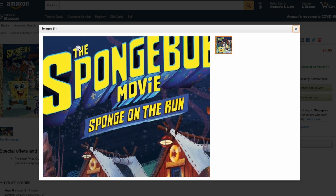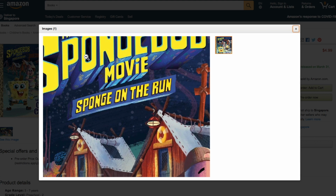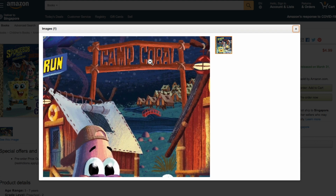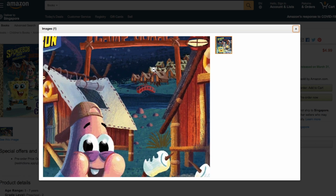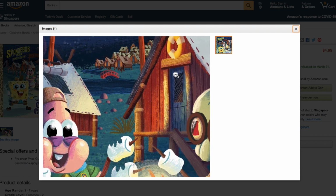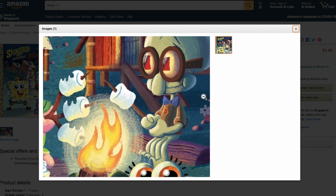So first up on the left-hand side, SpongeBob movie, Sponge on the Run. We have the Camp Coral lodging, Camp Coral sign on the right, and then in the background we have this little river, a bridge, and more Camp Coral lodging, and then another wooden home, whatever you want to call it. So now we move on to the characters.